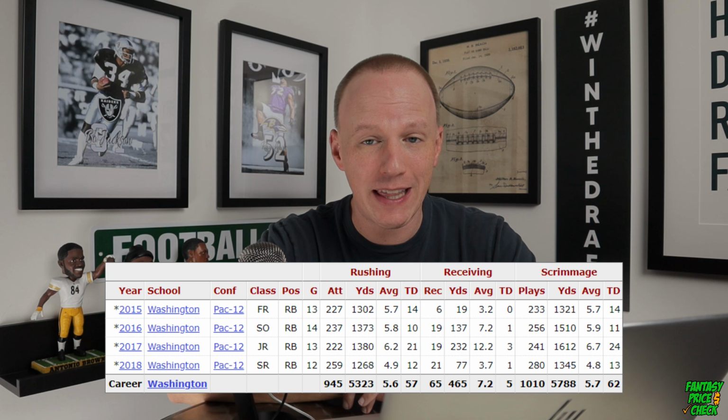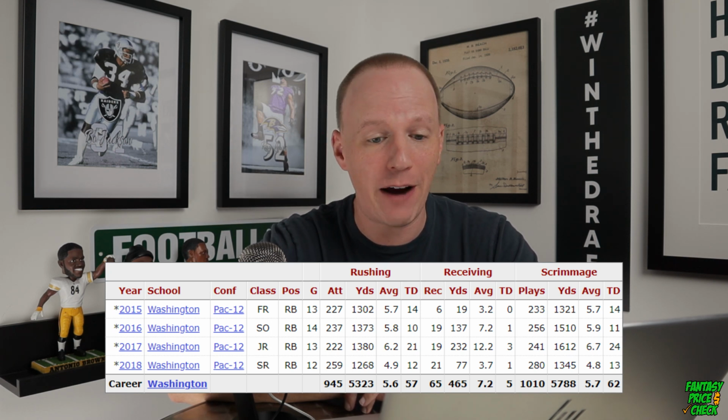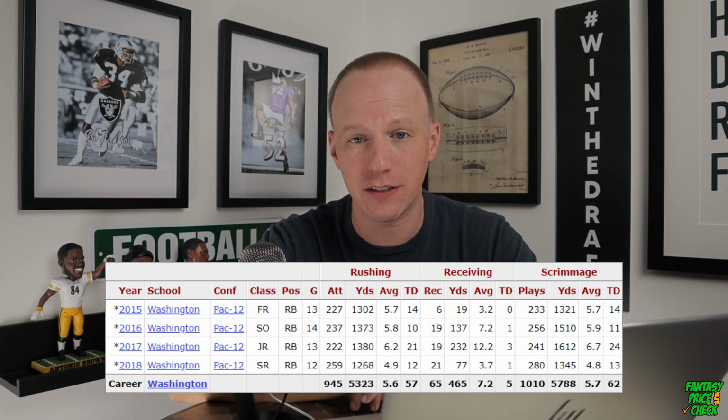Check out his college stats from Washington. He has 4 straight seasons with at least 220 carries and 1,200 rushing yards, and he has a career yards per carry average of 5.6, which is outstanding, and he scored 62 total touchdowns. So with that type of college production, why did Myles Gaskin fall to the 7th round, and why weren't teams willing to take a shot on him in the 4th or the 5th round?